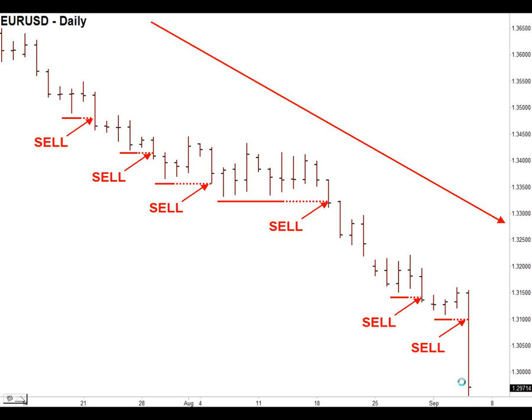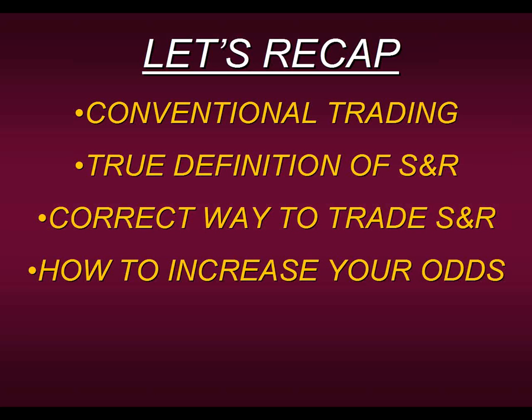And then the other person, looking at the exact same chart, saying, no, no, that's resistance. But that's what happens much of the time. So there's no consistency in conventional trading of support and resistance. The true definition of support and resistance, in our opinion, is simply price comes to a point where there are more buyers than sellers. That's support. And resistance is price comes to a point where there are more sellers than buyers. That's it. And what we want to do is exploit those certain levels.